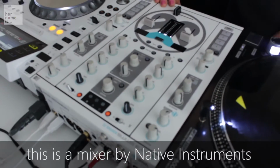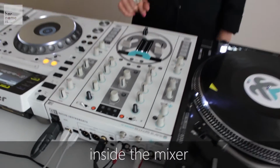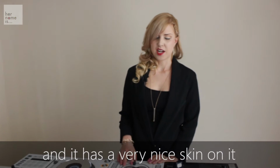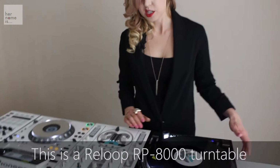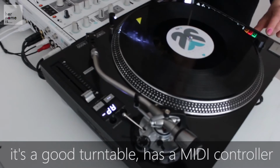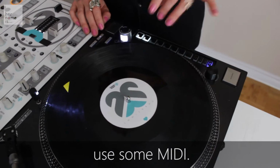So this is the Control Z2. This is a mixer by Native Instruments, and it has Tractor internally inside the mixer. Really great little scratch mixer. It's actually a 4-channel mixer, and it has a very nice skin on it by 12-inch skins. This is a Reloop RP8000 turntable. It's a good turntable here. Has a MIDI controller on the side here, so you can use some MIDI.